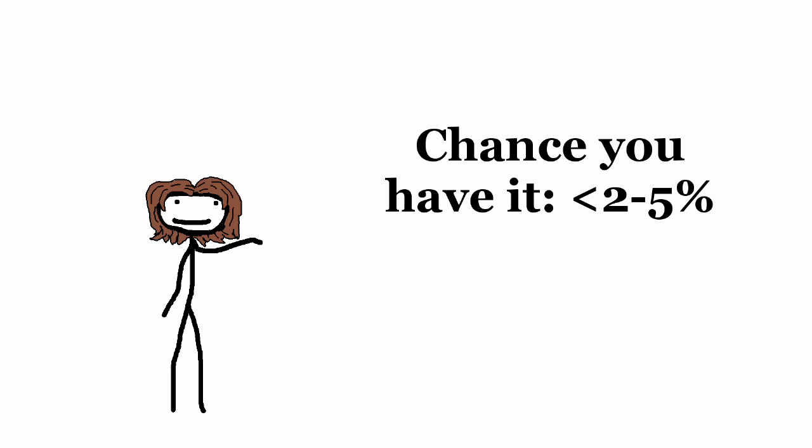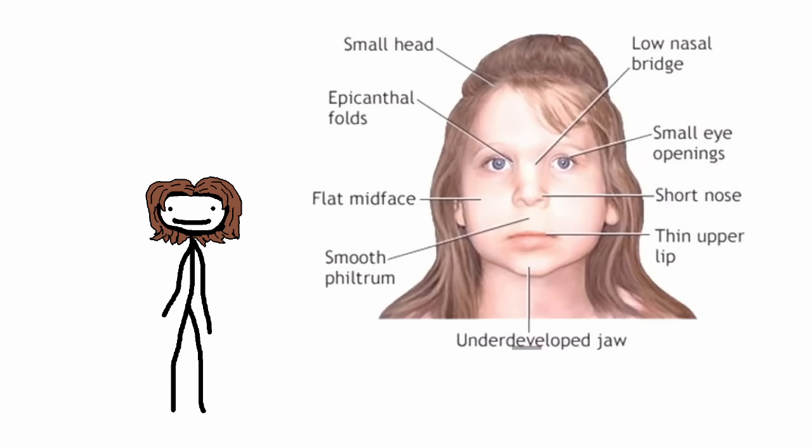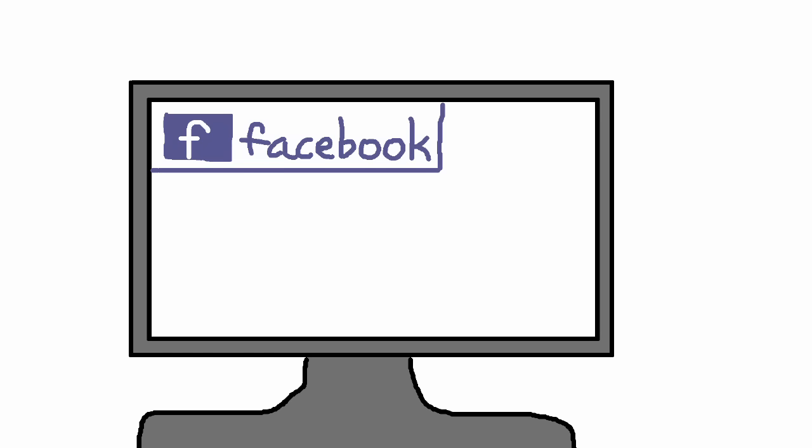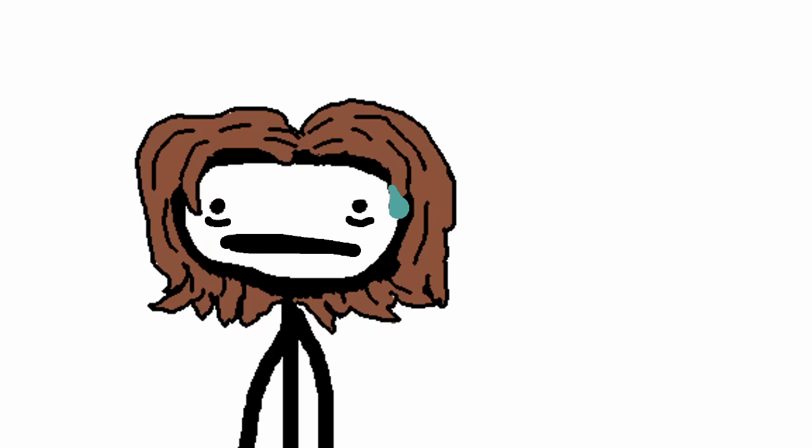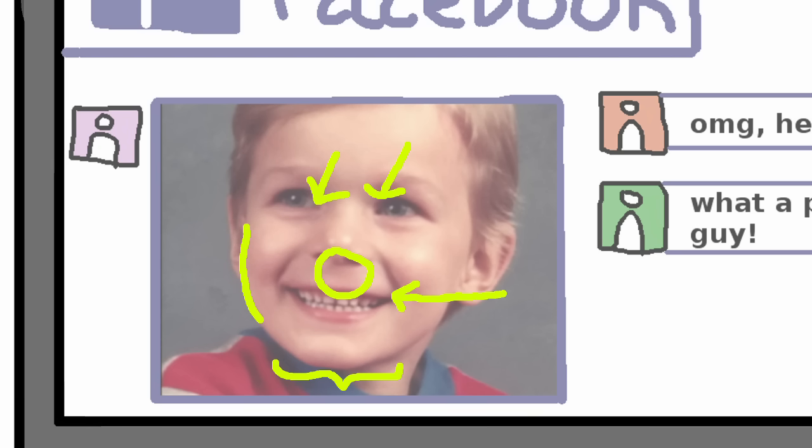So, you know, food for thought. It really is a curse, though, learning about this chart here, because the features are subtle enough that those who are affected still look normal to the average person. But once you're on the lookout for them, next thing you know, you're on Facebook, your friend posted pictures of her kid, all the comments are like, "Oh my god, he's so cute, what a perfect little guy," and you're the only person there who knows otherwise.